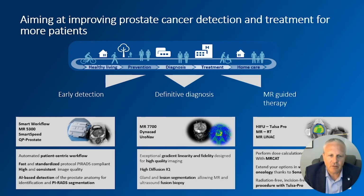Now, Philips offers a broad portfolio. We have very smart workflows on our MR systems. We have new systems that are technically helium-free operations, lightweight, no vent pipe, systems that can be placed easily within your institution. We have what's called Smart Speed for AI-based reconstruction, and also QP Prostate.